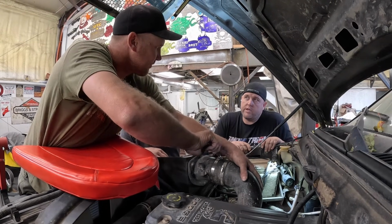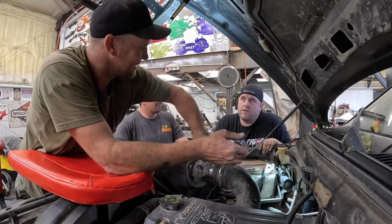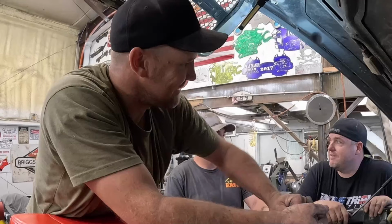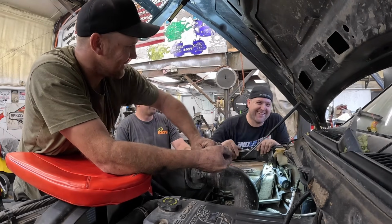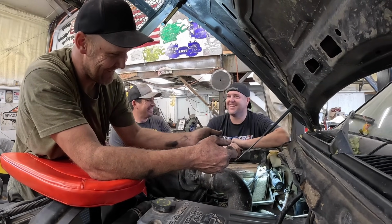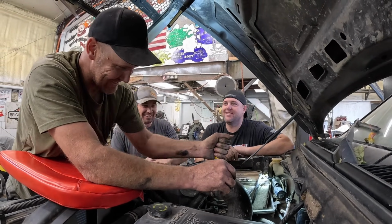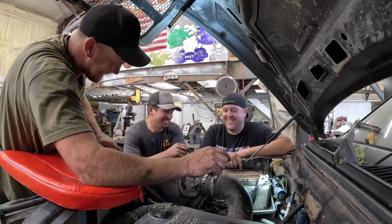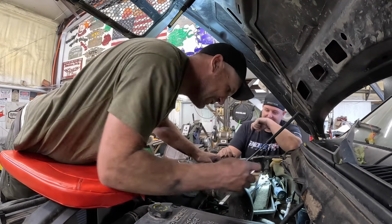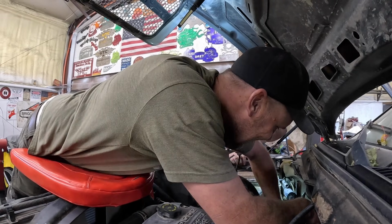Did you adjust the wastegate nut before we put it on the manifold? I didn't preset it, I didn't do anything. Ah, you son of a... We're not pulling. It's fine. It's adjusted. We do that at our shop on the bench. Perfect. I think it's good. Whatever it is, it is just fine.